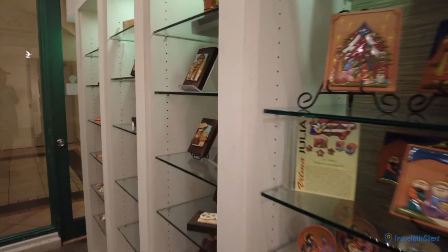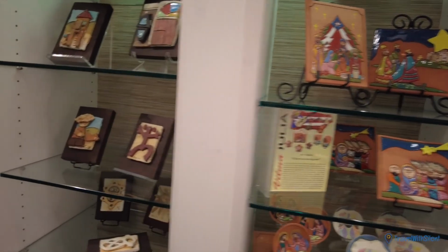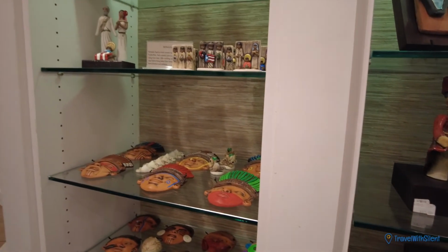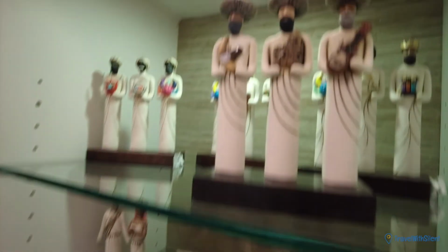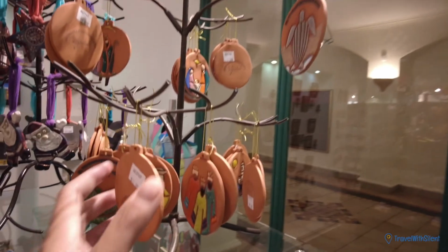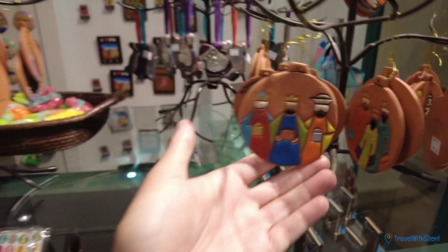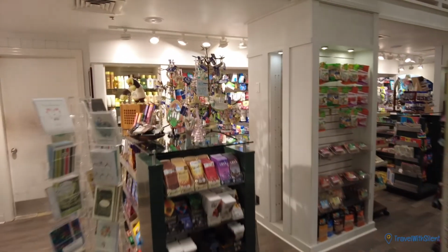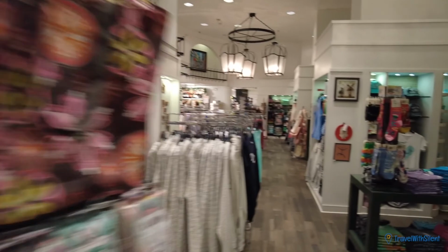So you have a lot of handmade items here. Crafts straight from Puerto Rico. Three Kings, which is very popular around this time, Christmas. These are the beautiful clay ornaments you could get. You can get food here, all kind of things. You know, snacks that you might need for the room, etc.